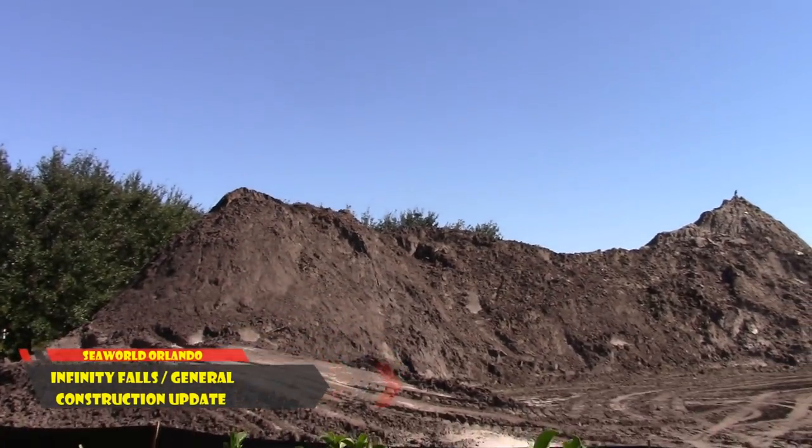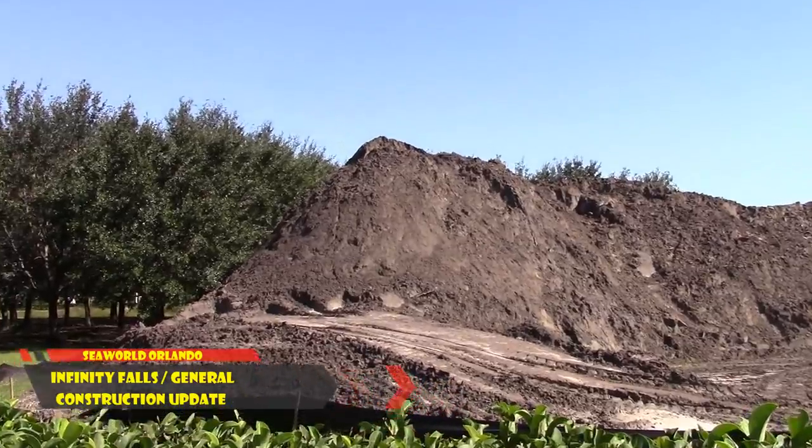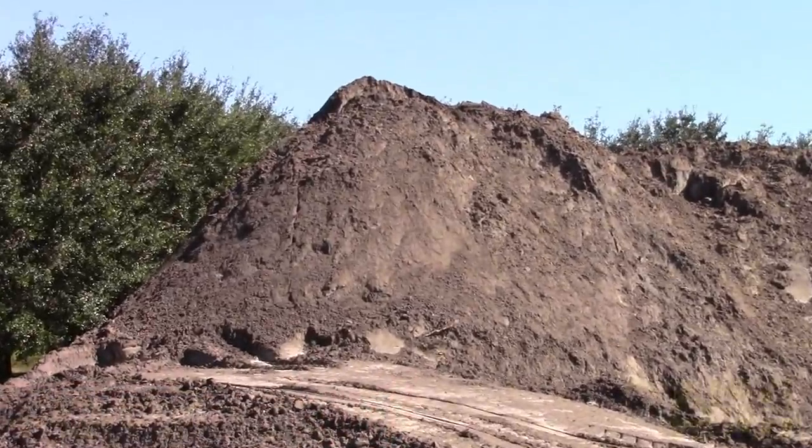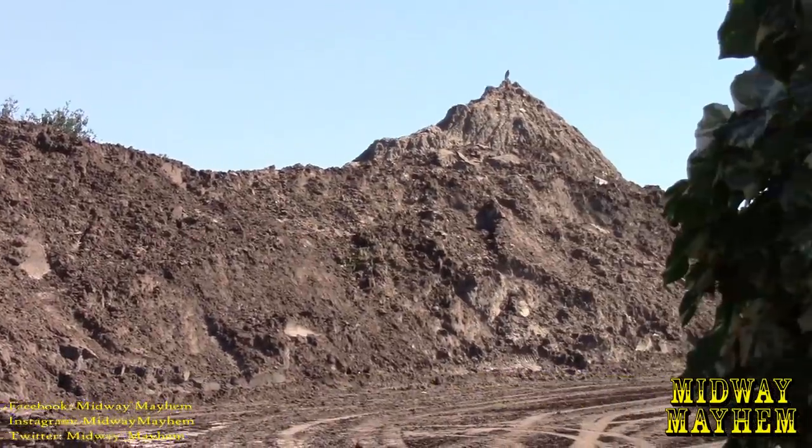This is Dan, and we are checking in from Discovery Cove today to see a little bit of Infinity Falls construction update. And as we can see right here, there are loads of dirt all in this storage lot where Mako used to be. We're going to walk around and show a little bit more here.